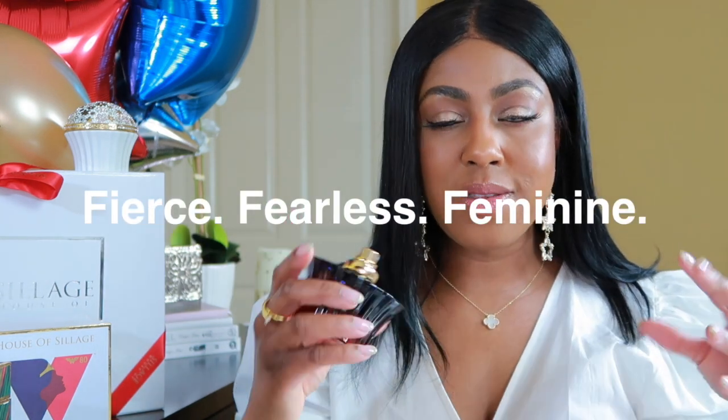Super exciting. Okay, I love this fragrance for so many different reasons. This fragrance is also coming out in a time right now, as it did before, of women empowerment. There are 3 words that I keep seeing around this fragrance, and they are fierce, fearless, and feminine. And I can say that this is what we want you to feel and what we want to convey.